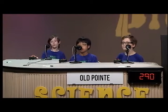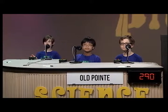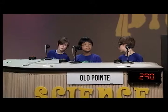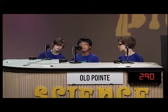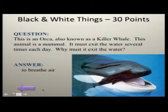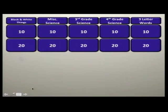Black and white things for 30. Okay, black and white things. This is an orca, also known as a killer whale. This animal is a mammal. It must exit the water several times each day. Why must it exit the water? Old Point. Because it needs to breathe air since it has lungs. Very good. It has to breathe air. Cannot breathe underwater. All right?